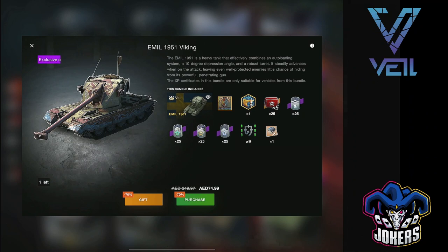That doesn't mean you get one tank to the left and one tank to the right. It means you get one tank. You can purchase it once, either for myself or as a gift.